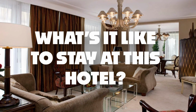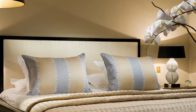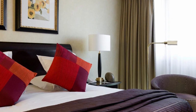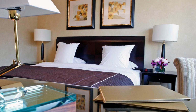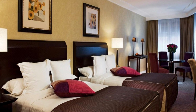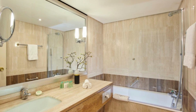What's it like to stay here? Staying here is like stepping into the heart of Paris, right by the Champs-Elysées. The moment I walked in, the staff made me feel like a VIP, which set the tone for my entire trip. My room was spacious and bright, with these massive floor-to-ceiling windows that let in all that beautiful Parisian light. I loved the comfy bed, though I have to say the decor felt a bit dated.